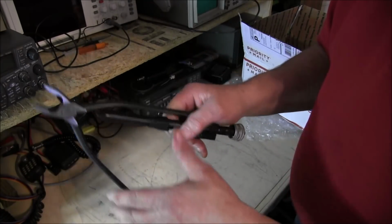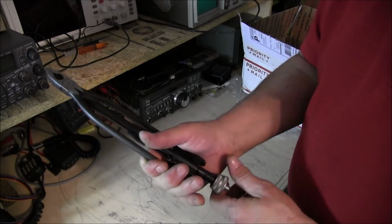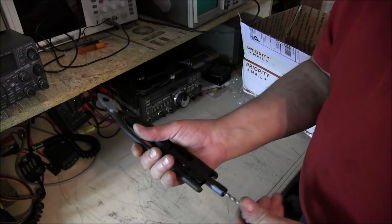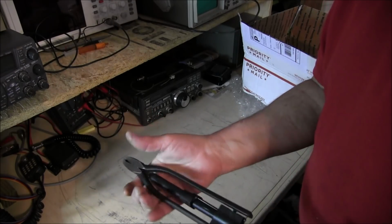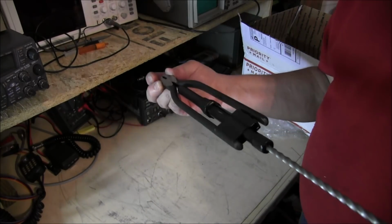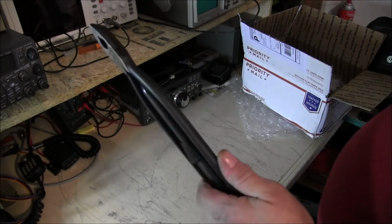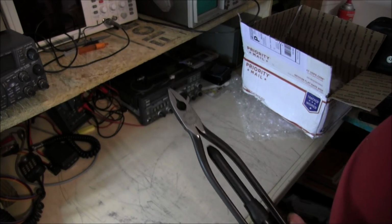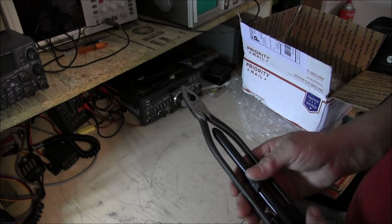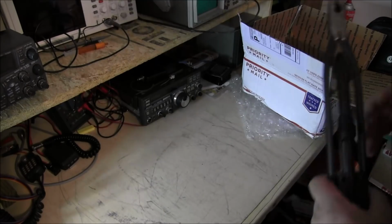And what this is for is twisting wires together. You can clamp the wires and lock it in place, and as you pull on it, it'll twist the wires right together. Nice handy tool to have, especially if you're making a filament string for a guitar amp or something, and you need to twist two wires together. This will do the job.